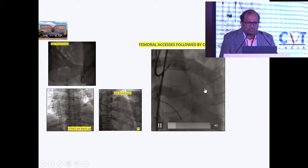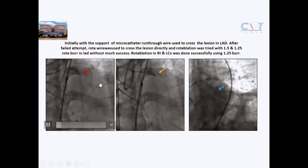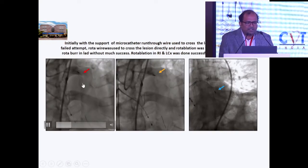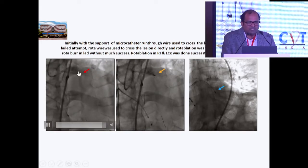This is the coronary angiogram. I've taken only limited shots to save time. It's clearly a densely calcified lesion. At this point of time, there's no use of imaging. We know it's densely calcified. We were more positive. We initially went ahead crossing the lesion with the Runthrough, but the Fine Cross could not go. We directly wired the lesion with the rotawire.